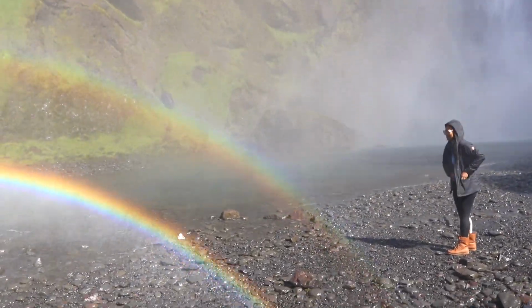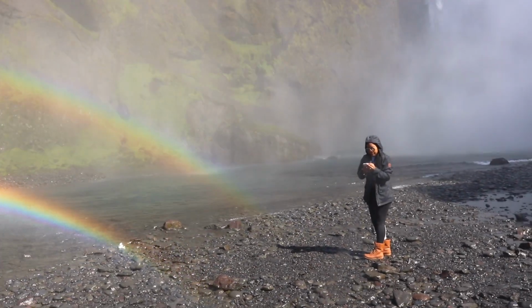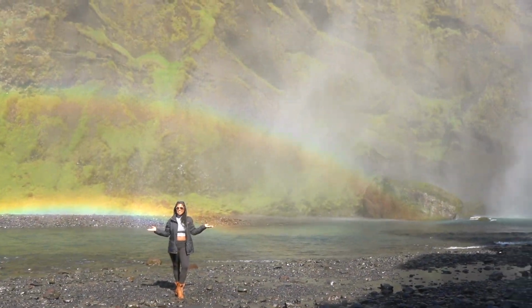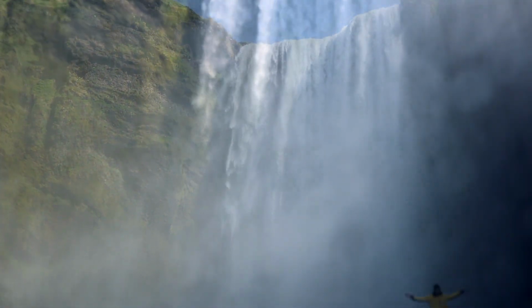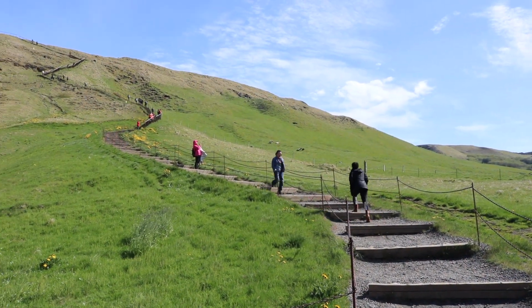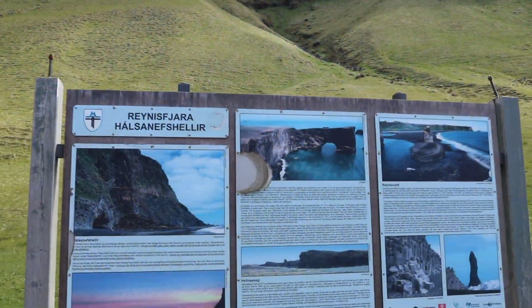Our first stop was one of the more famous waterfalls, and the power and the beauty of Mother Nature. I'm telling you, it never ceases to amaze me. It was the perfect first stop, and hopefully you're lucky like we were, where we went on a day that was so sunny. We were able to capture so many rainbows. Seeing the double rainbows up close in real life, like, that really made my trip. I loved it. Loved every second of it.